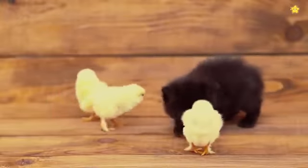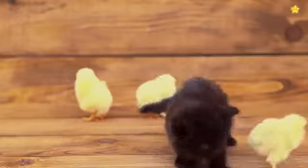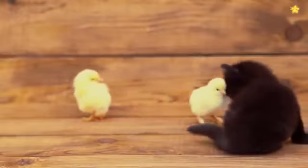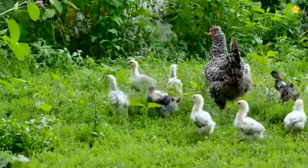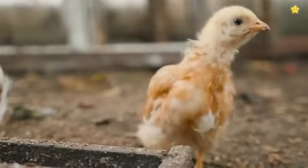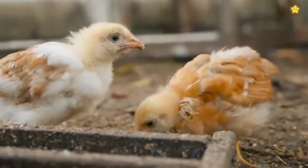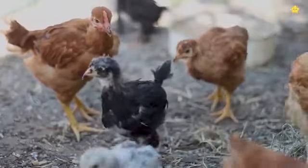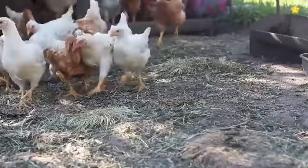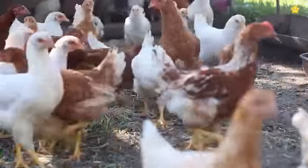Not all cats hunt chicks. Sometimes kittens and chicks can make friends. The chicks are growing very fast. Soon they will be able to live on their own, without a mother hen. Now it becomes clear which of the chicks are hens and which are roosters.